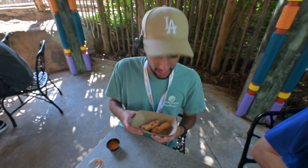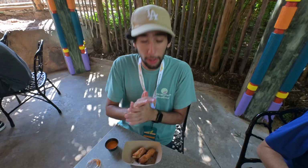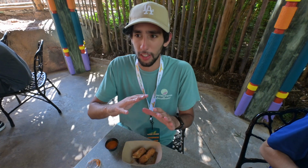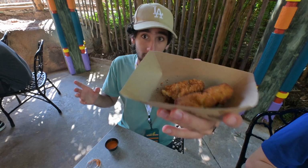We got chicken croquetas. These look amazing. Down the hatch. That is so good. It's so nice to see different food at a theme park, something that's different than your pizza, your cheeseburgers. It's very important that you have diversity like this Latin cuisine.